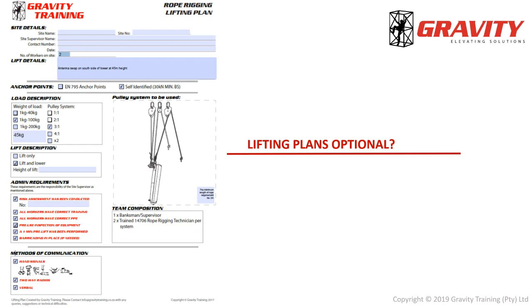But in most cases, especially with rope rigging, sometimes it's not that clear. So there need to be specific ways on how you're going to sling that load. And the way you sling it will also determine your freeboard.